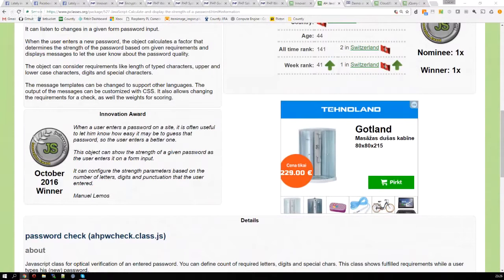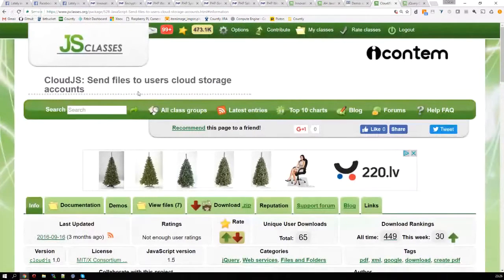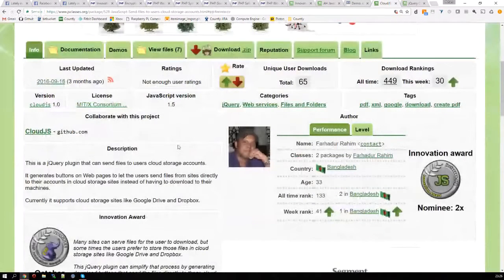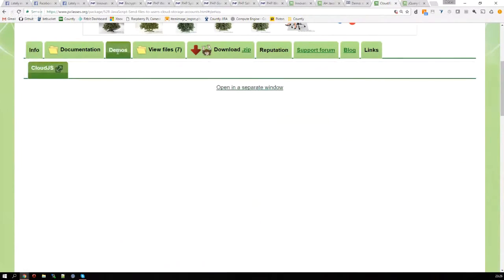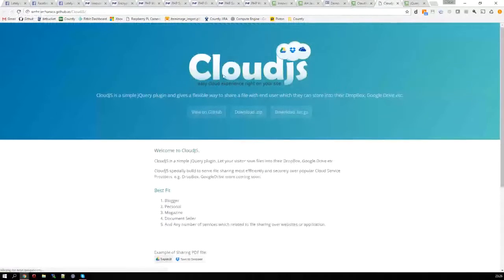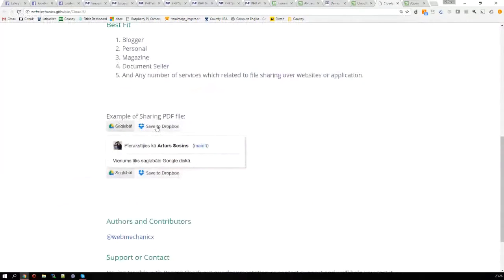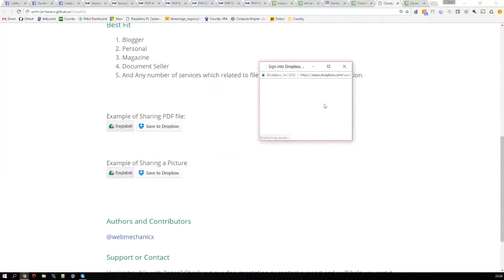Okay, so the next package is Cloud.js from Farhadur Rahim from Bangladesh. This package is a jQuery plugin which provides a way to allow users to save something from your website to their cloud storages like Google Drive or Dropbox. Again, there is a demo, and again, it's not working here, but it works in a new window. It looks something like this. It probably would ask me to authenticate.